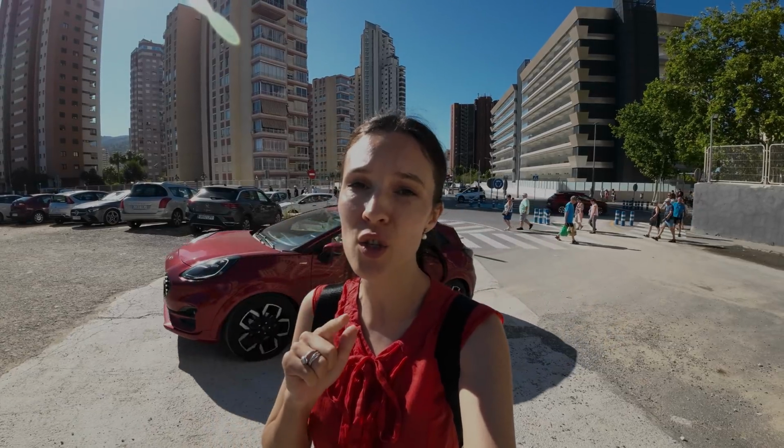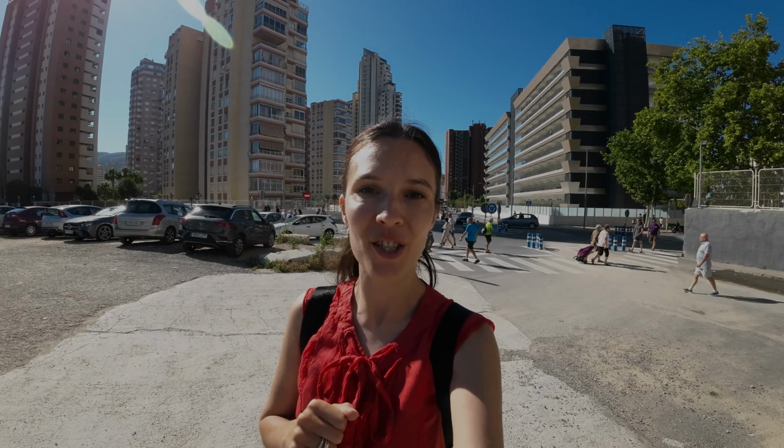Today it's Sunday. There's Sunday's market, but we're here not to show you the market itself. We are here to try out one of the bars that's located right next to the famous Sunday's market in Rincon de Loix. Let's go.